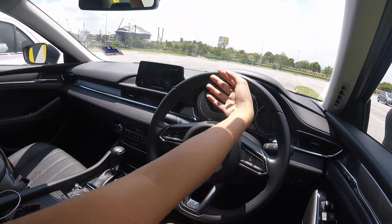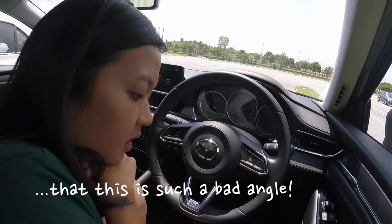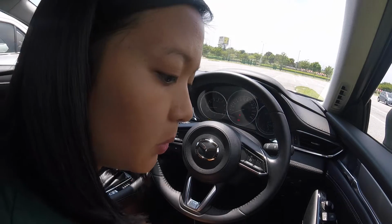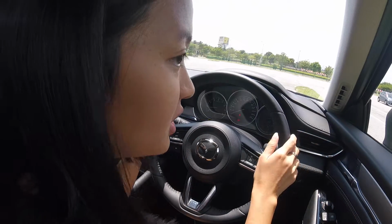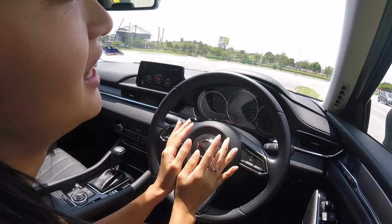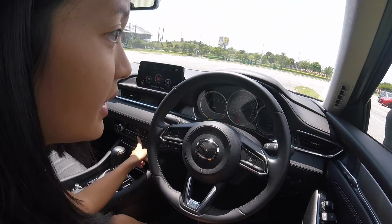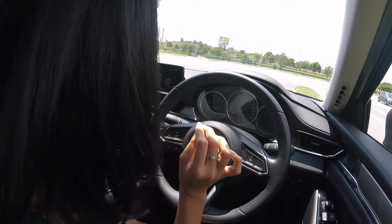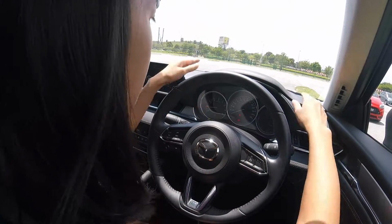So this is the interior of the Mazda 6, and I must say, wow, it's so posh, it's so elegant. Everything, when you touch it, you're like, wow, it's so premium. Okay, well, the honk is not that premium, but everything else feels very premium. I mean, when I touch all the buttons, it's very nice to touch. Shouldn't have done that. It's all very nice to touch, the feel, the soft touch.